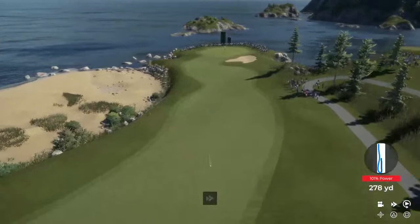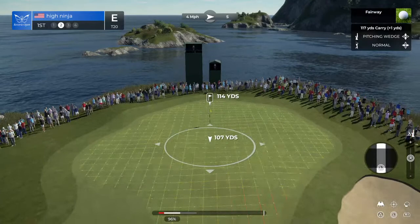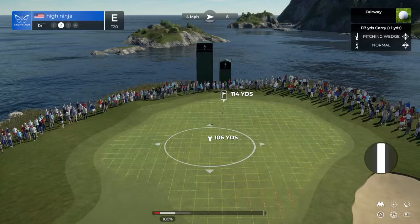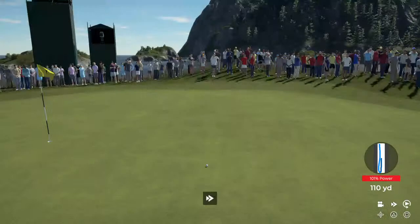That looks to be a fairway finder to me. Second shot here on the first. Looks like they're going with the pitching wedge. They're well played. Putting for birdie.